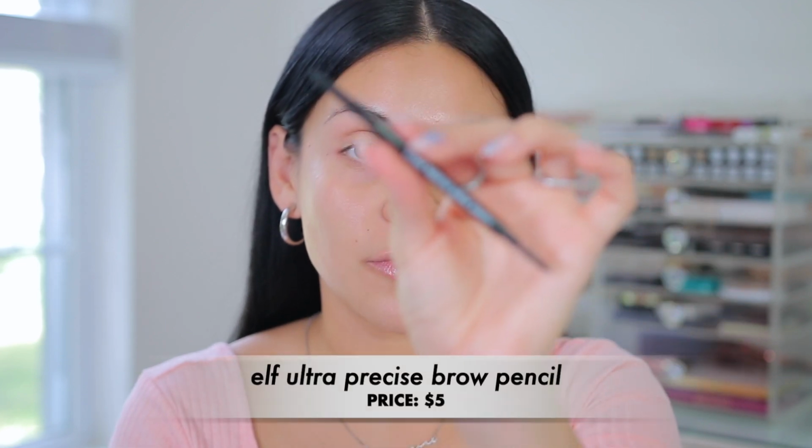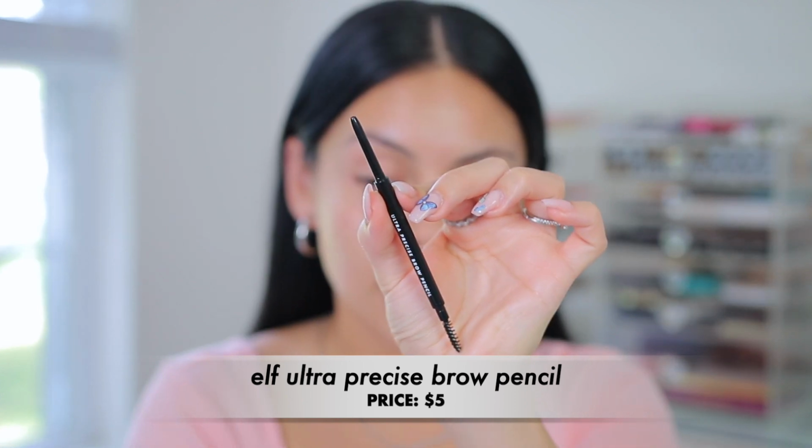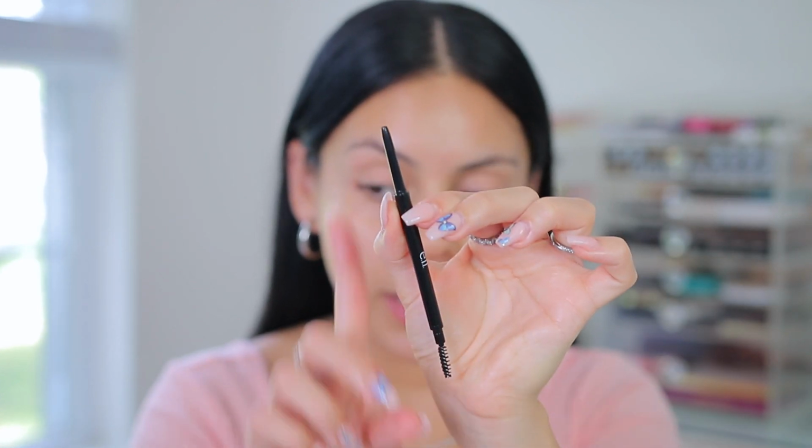Whenever I wanna be a little bit more precise, I really love the Ultra Precise Brow Pencil from e.l.f. This one's great because it's smaller. Also comes with a spoolie, but the tip is just a little bit skinnier and tinier, as you can see. So I feel like it's really good for when you want to mimic brow hairs or outline.